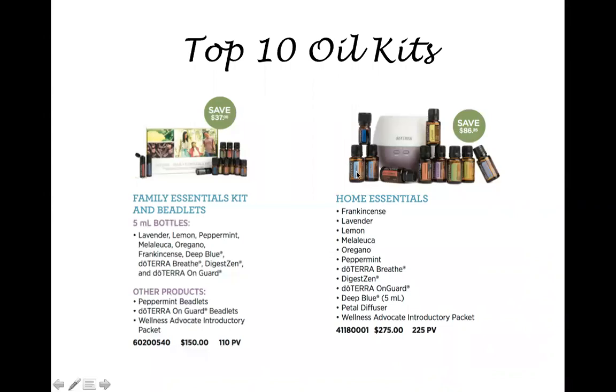Top 10 oils include Breathe, great for respiratory support. Deep Blue, a soothing blend, great for muscles and any achiness that your body has. Digestion, for your digestive system. On Guard, to help prevent you from getting sick, but also help you when you get sick. Great to clean your house with as well. Lemon is great for mood, to cleanse your body, detox your body. Frankincense is amazing for cell support and also when you get sick. That's great also to prevent sickness.